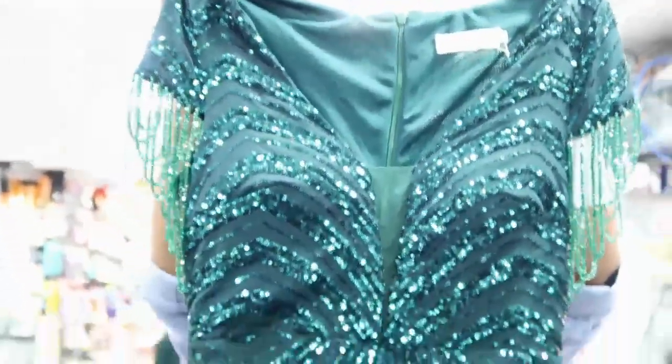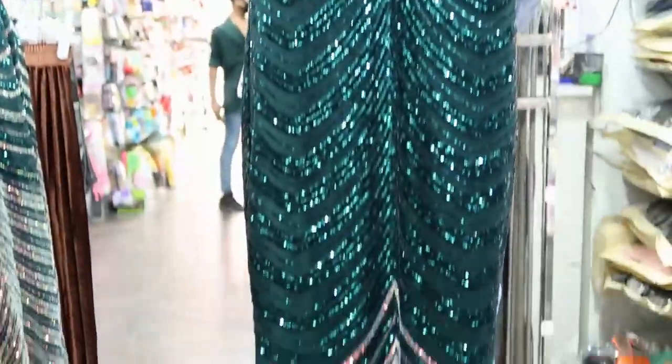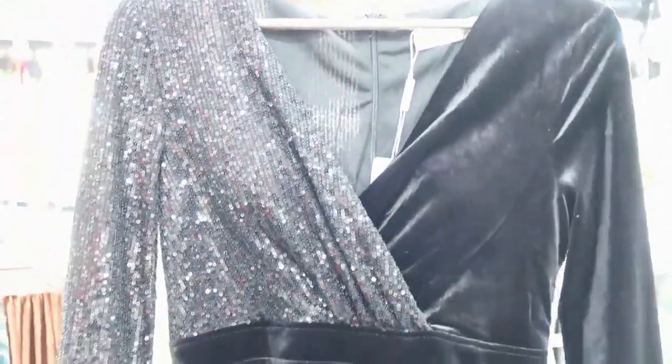So this is the same dress. Like you can get the fish cut and the same variety, like you can get the sequins, but you can get the sleeves. If you are not comfortable wearing the strappy, you can get this one. So if you're attending some party or function, I think this is the best option.